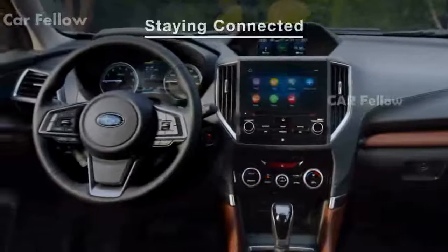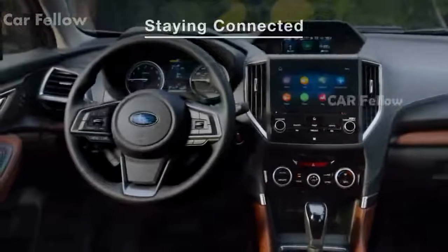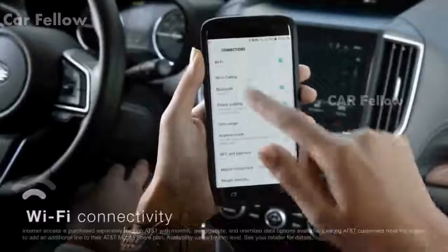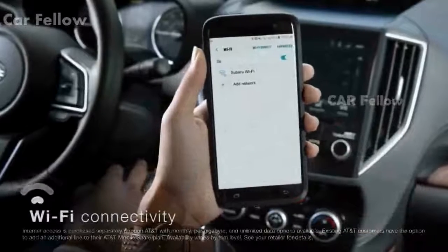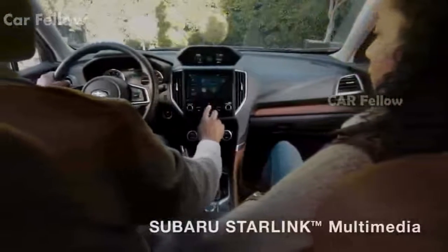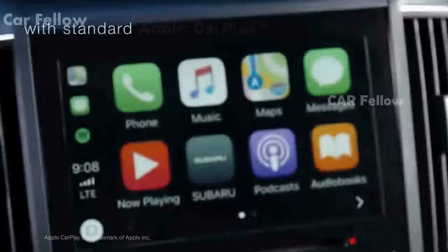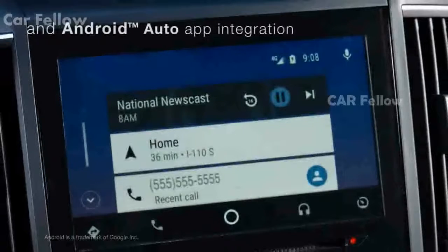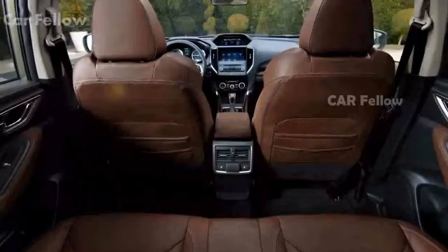Step inside the all-new Forester and you'll find advanced technology and personalized comfort everywhere you look. You can add Wi-Fi for enhanced connectivity. And you can easily access all your music and apps through Subaru Starlink Multimedia with an available 8-inch touchscreen. Plus, with standard Apple CarPlay and Android Auto integration, your different devices can be compatible.